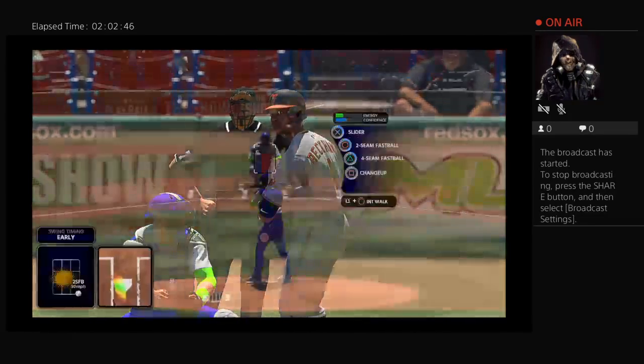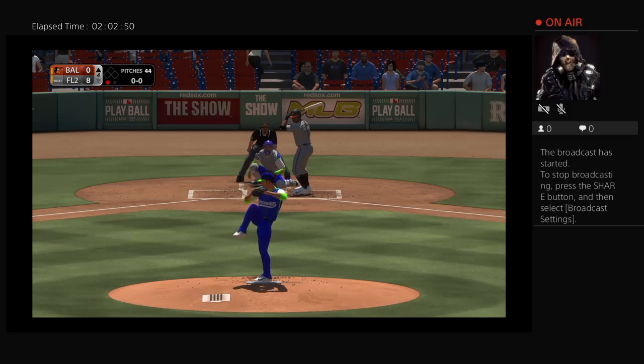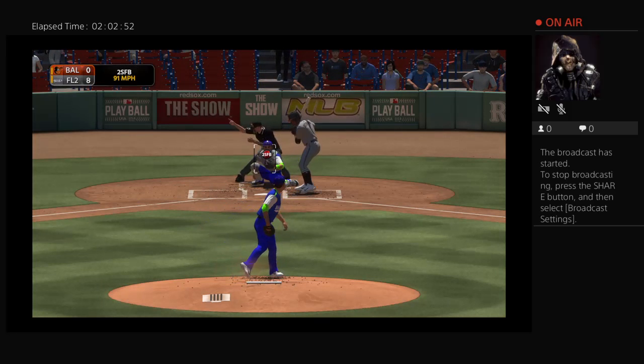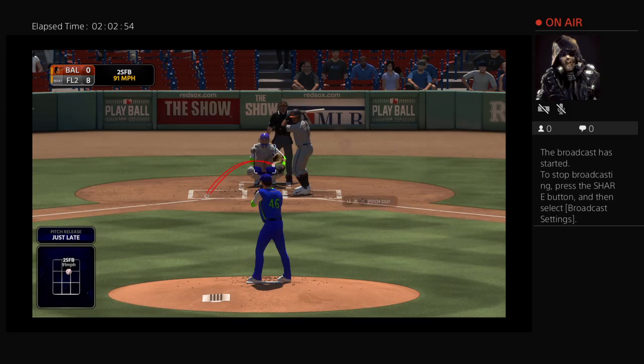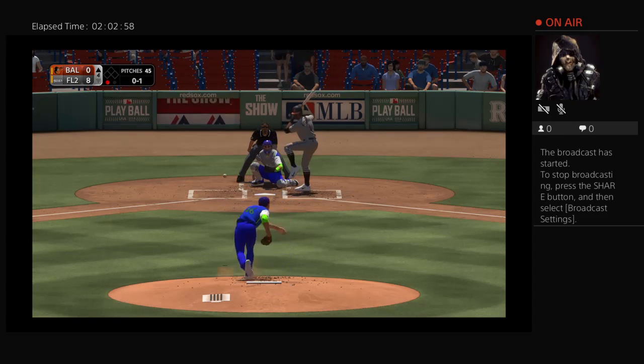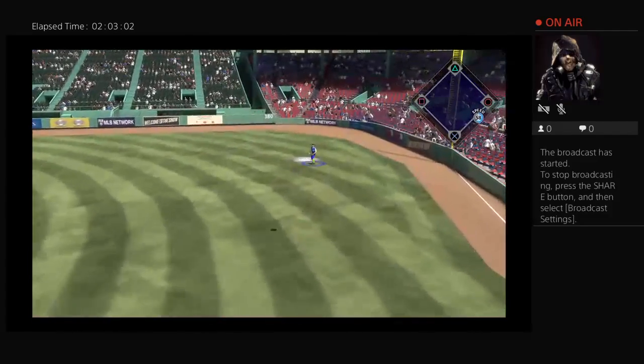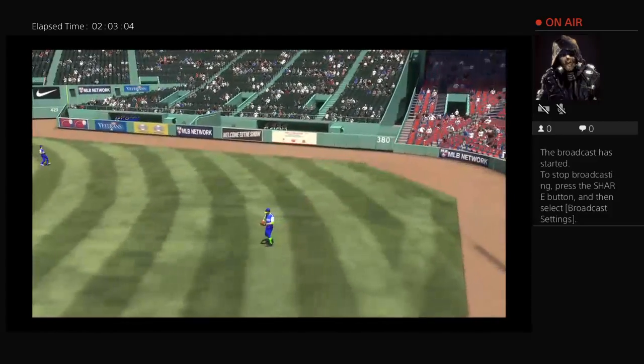Standing in, Tim Beckham looking to put the ball in play here. He went down on strikes in his first at bat. And he lays off a pitch here that he probably shouldn't have. 0-1. Lifted in the air out to right. Williams is there. 2 gone.